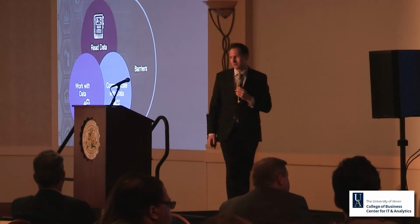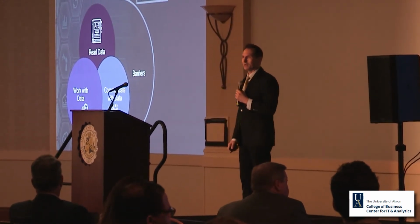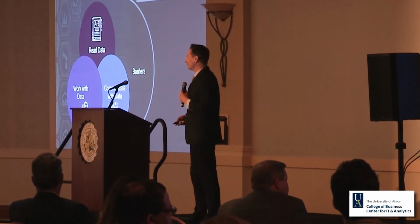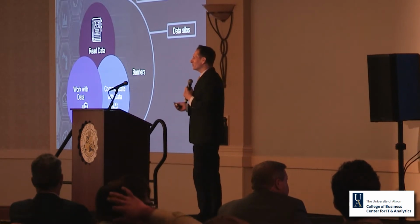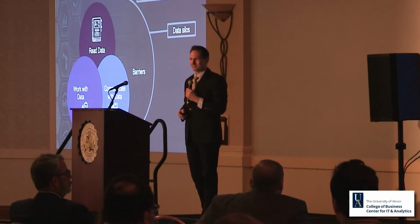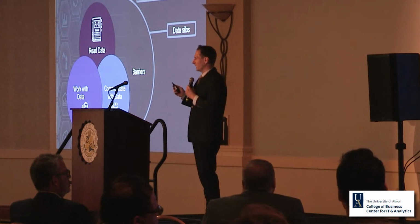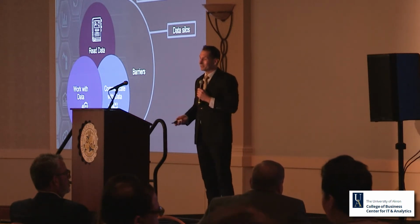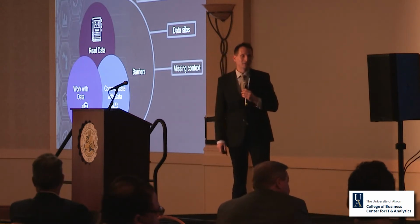What are some barriers to data literacy? Poor data quality. So you need to have accurate information in order for people to make meaningful insights of their data. Data silos. People become very protective of their data. They create silos all over the organization. The data doesn't relate to each other. It may not join. The information may be measured differently. It's also not as robust or as large in context.